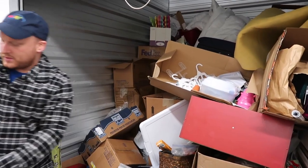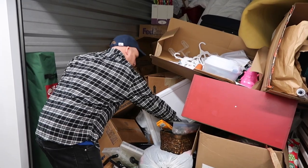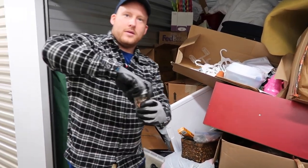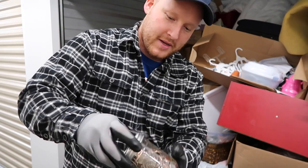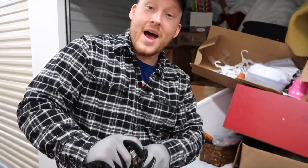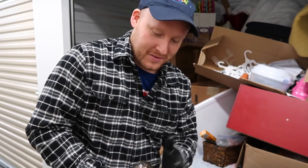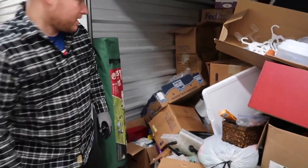We made nice. Another, probably $10. Okay, let's place our bets. How much is in the jar? And as always, guys, if you know something I don't, put it in the comments below.